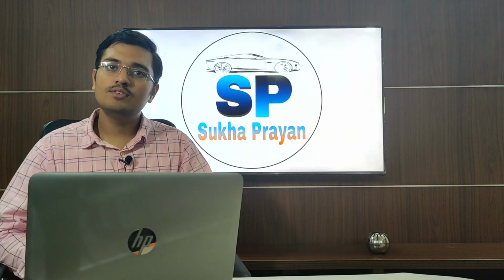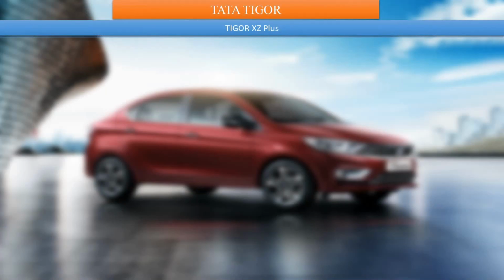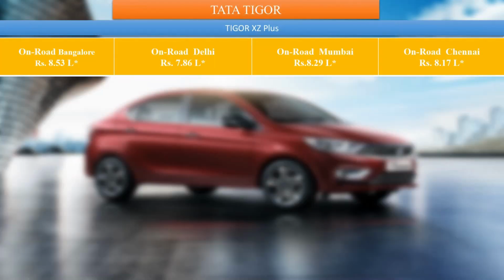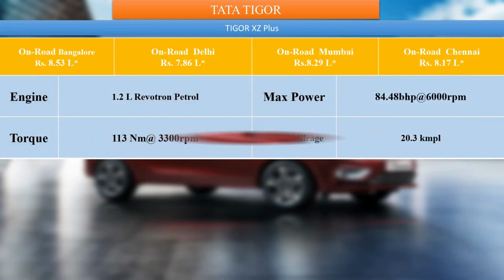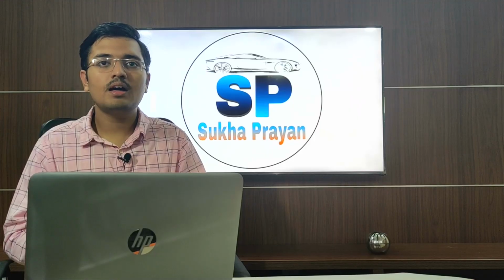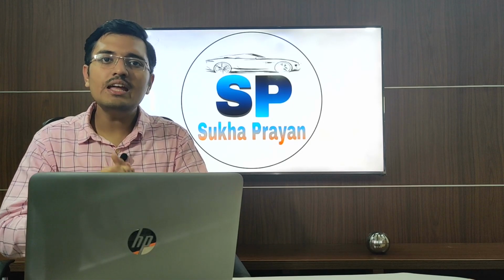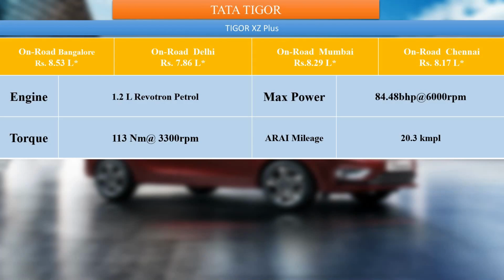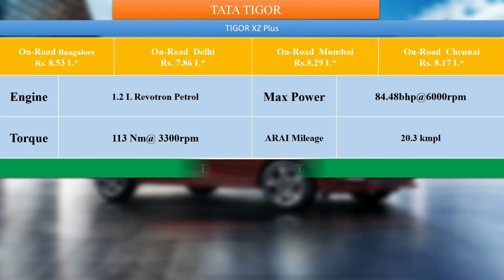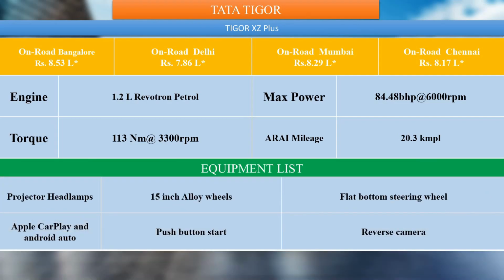Now finally, we have the Tata Tigor, which is essentially the extended version of the Tigo. Even for the Tigor, we get the same 1.2 liter petrol engine that we see on other Tata cars, and in Tigor, it produces 84 bhp of power and 130 Nm of torque. If we have a look at the pricing, it's priced very aggressively in such a way that even the top-end XZ Plus variant does not cost you above 8.5 lakhs in the considered cities, and at the price point we are getting a whole lot of features including projector headlamps, automatic climate control and many more.